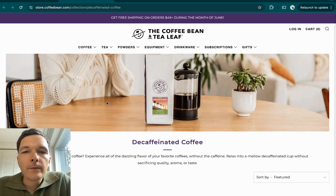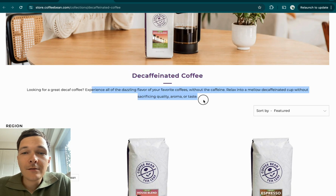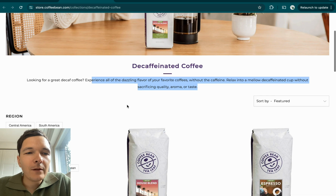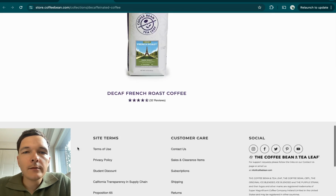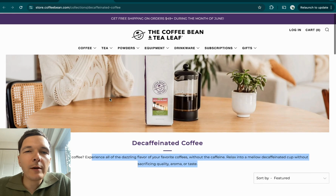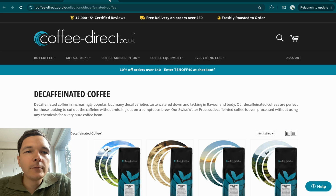So what are they doing? An image here, hero image, the main keyword, some text. This is a recurring theme. Some filtering, nice. That's pretty much it. Nothing else. Not much to learn from here because we have already seen better versions. So I'm going to close this one.